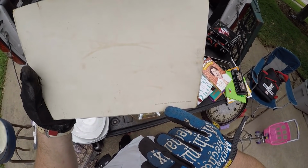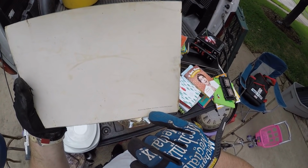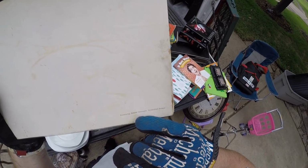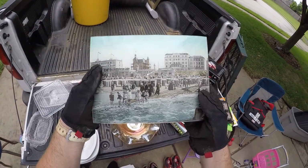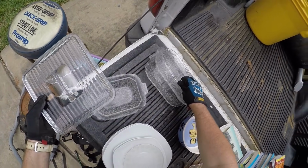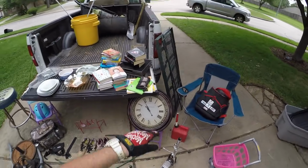But it says Kunstverlag Richard. German, Nordseebad Borkum. I'm sorry if I butchered that, guys. But yeah, that's pretty cool looking, for show. And just some little dishes here, little serving dishes, little chips and dip and whatnot. So yeah, we got those things, a few bucks there, a little bit of scrap back here.